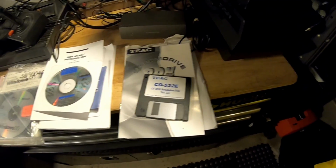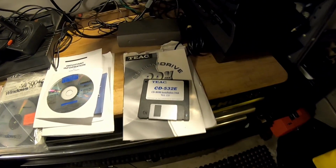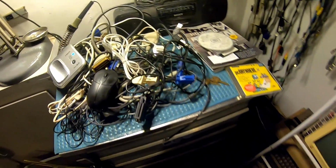So yeah, some cool stuff to put on eBay. Nothing groundbreaking, but some good bread and butter type items for me there. And a little bit of scrap.